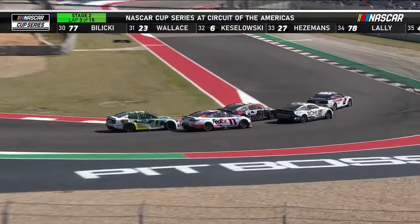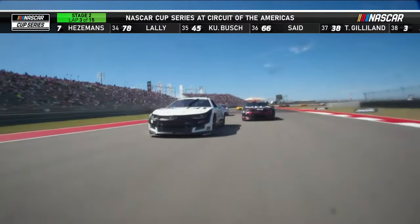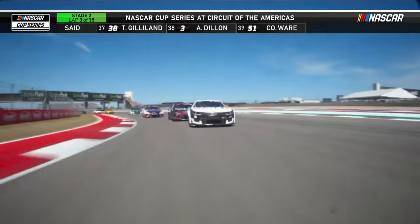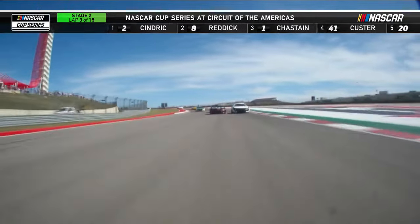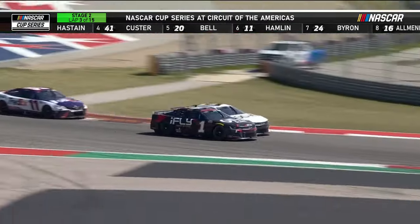This is that section that we like. That's first gear, and everybody has so many different lines. It gives these guys opportunities to move around. The line you want to run for speed is probably not the best line in traffic. You have to protect yourself. Somebody's going to dart in a hole pretty quick. Tyler Reddick gets loose. Enabled Chastain to get back under him. I love that part of the racetrack.